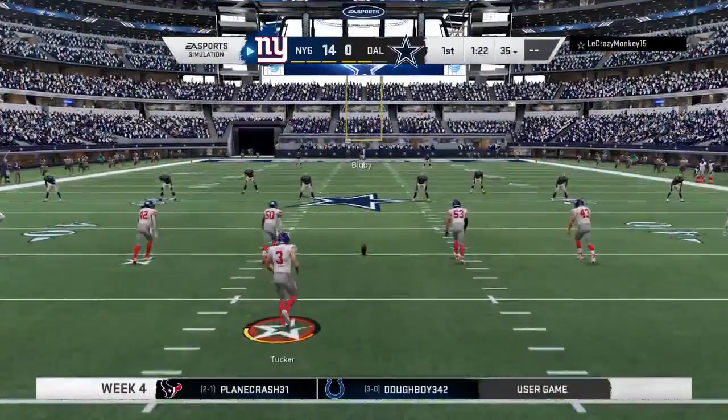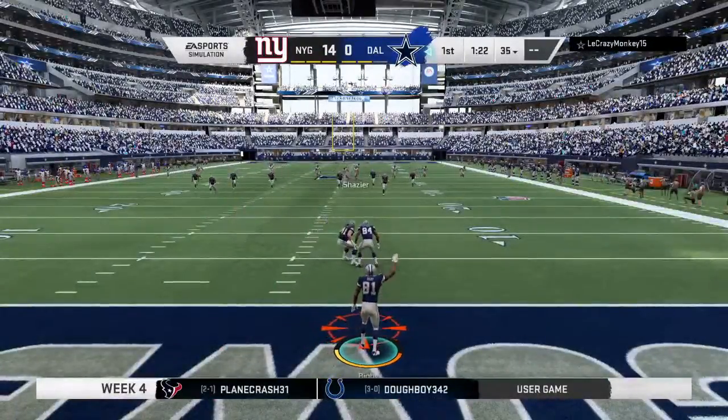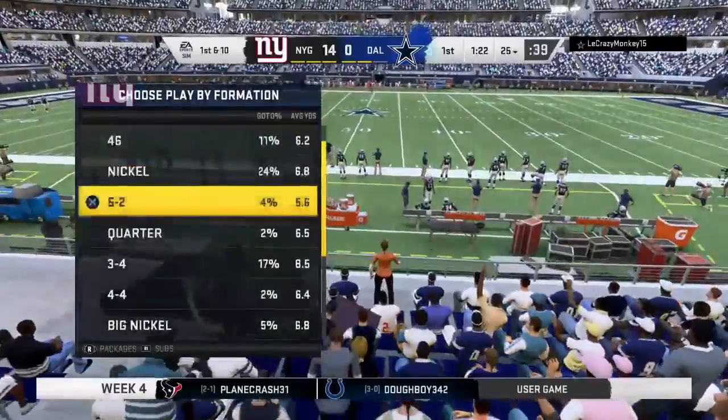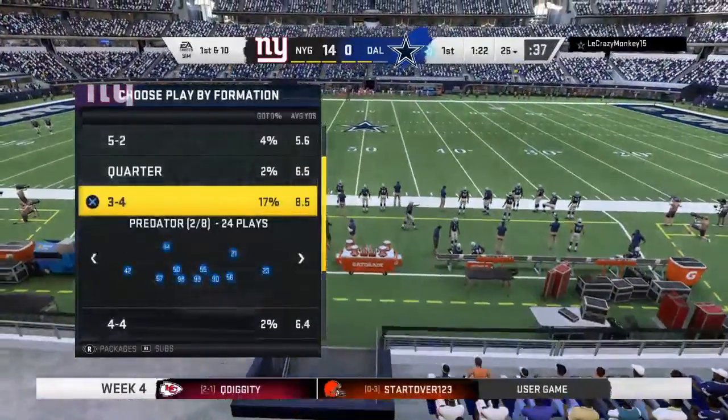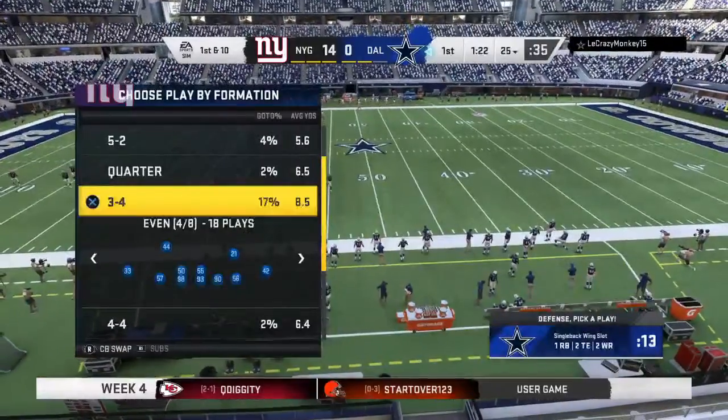Tucker now to kick it away following the touchdown. And no return on this one as the fair catch is signaled for and taken. The Cowboys take over first down 10 at their own 25-yard line.